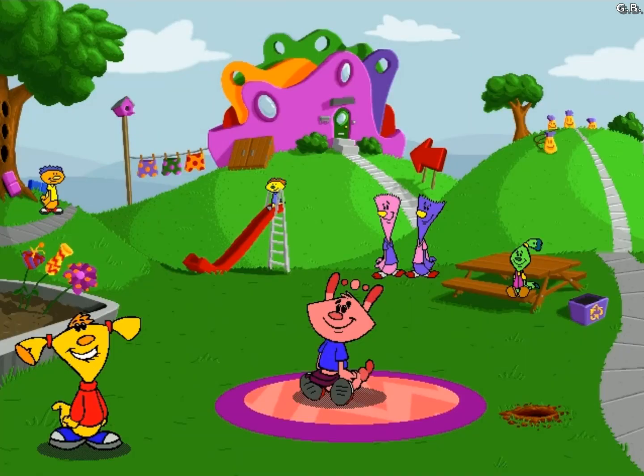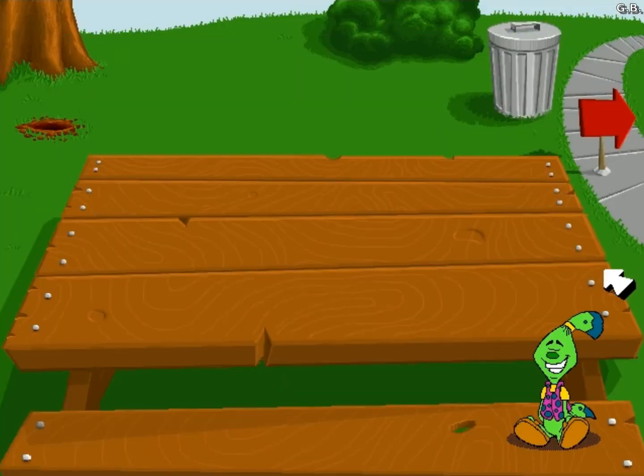The playground picnic! To play with something, just click on it! Click on me if you want to make some scrumptious sandwiches!